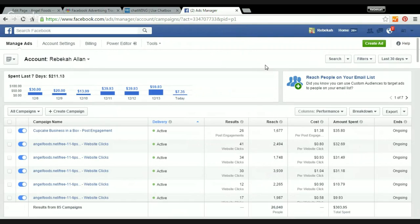This Facebook Ads Manager is where I do all my Facebook advertising. This is where I recommend that you do it as well because you get a better result.